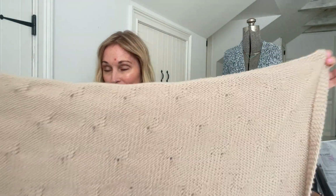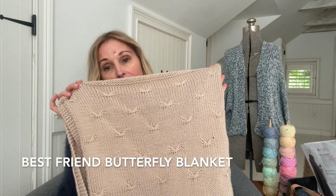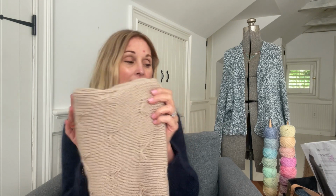So I finished that, and prior to that, I've talked about this before. This is a baby blanket. I was going to tell you how much it measures. I think it's 32 by 32. It is a butterfly stitch pattern. My grandmother used to make these blankets. Hers were striped, and I love them. And so my sister and I decided we would make baby blankets out of them.